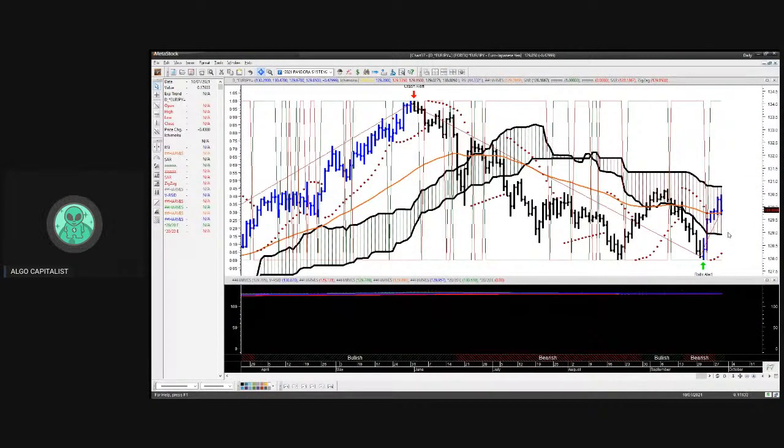All right, here is the euro yen. Euro yen is in the Kumo cloud, and it's testing the resistance of the top here.